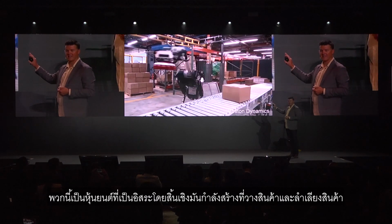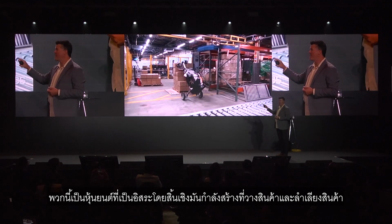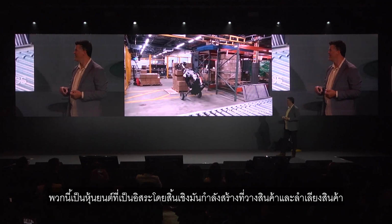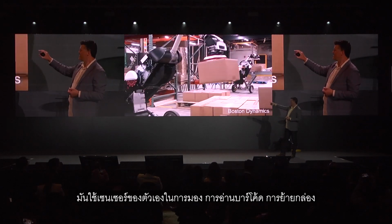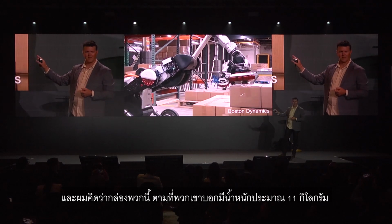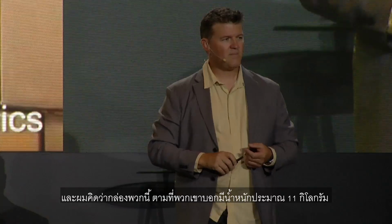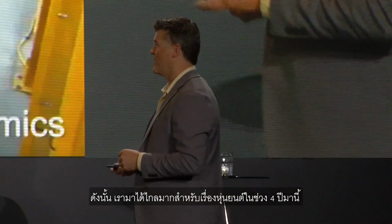These are completely autonomous robots. They're doing some pallet building and depalletizing, and they're doing this completely autonomous. They're using their own sensors to see, to read the barcodes, to move the boxes, and I think each one of these boxes, they said, weighed about 11 kilograms. So we've come a long way in robots in the last 4 years.